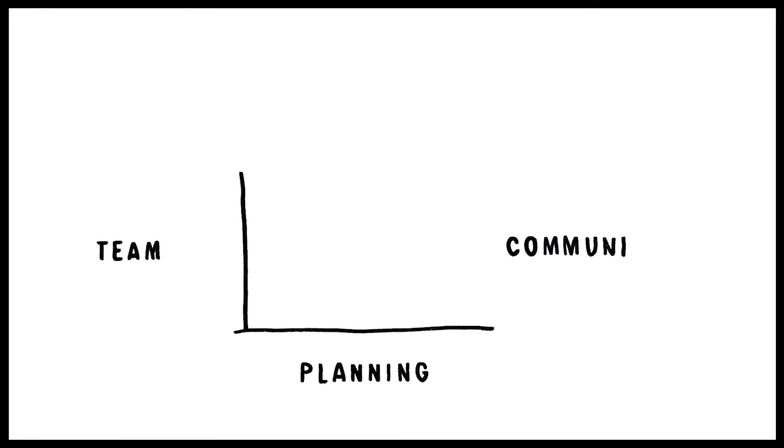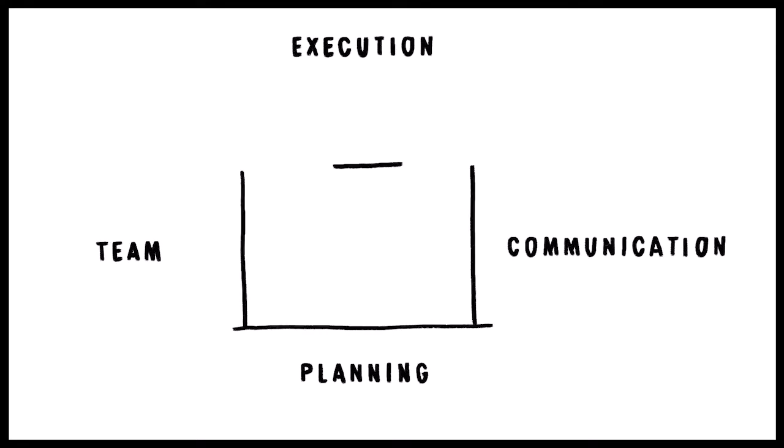I am here to guide you through these 4 key components of a successful project, which are demonstrated by this simple drawing of a house. The foundation is proper planning. The left wall is your team, the right wall is communication, and the roof is proper execution. Have all 4 of these components in place, and your project will succeed.